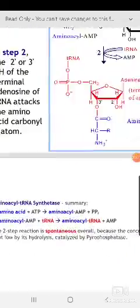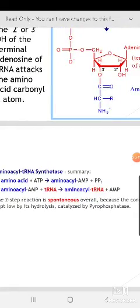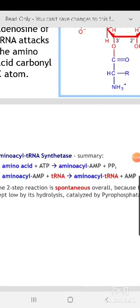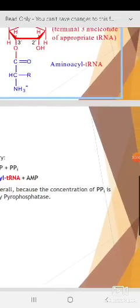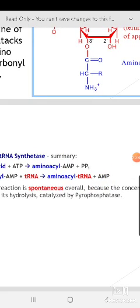Now aminoacyl tRNA synthesis, in summary: the amino acid first reacts with ATP and will give you aminoacyl AMP and PPi. Aminoacyl AMP will transfer the amino acid to the tRNA and will then form AMP. To make this process spontaneous, the breakdown of PPi is very much important, because the concentration of PPi is kept low by its hydrolysis. It's catalyzed by pyrophosphatase, you know that. Breakdown of this bond makes this reaction favorable towards the right-hand side, and the product will be aminoacyl tRNA.